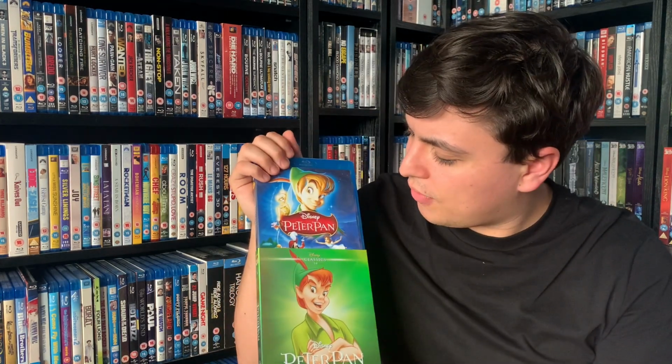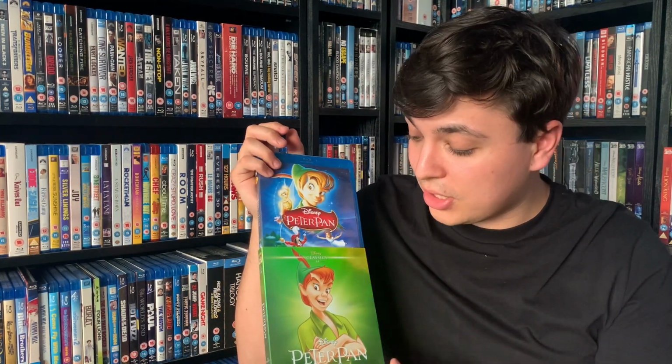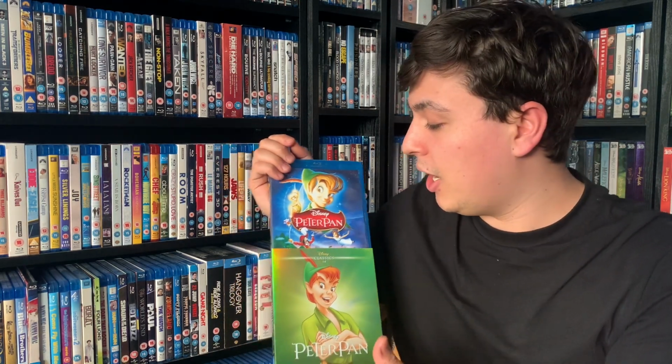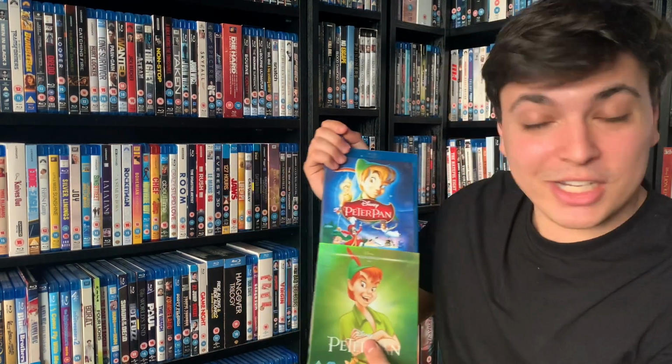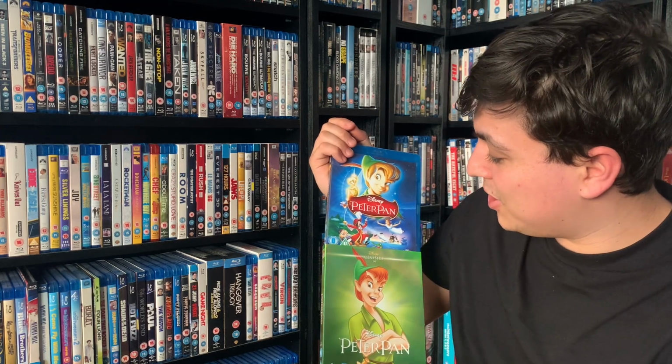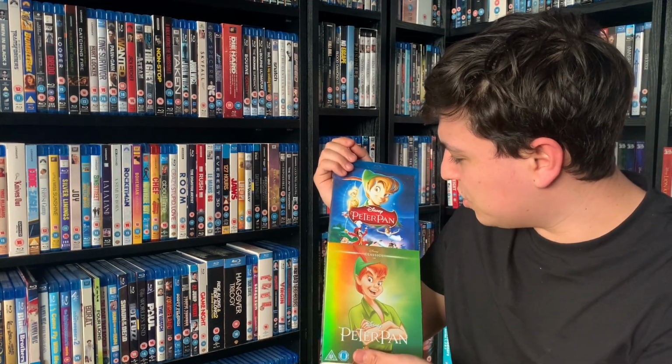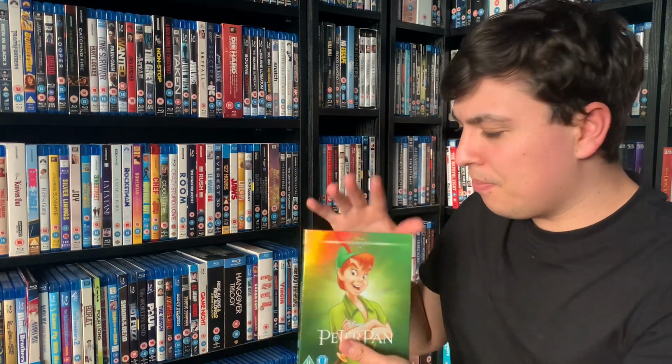You've got the original cover. Again, owned a few of these on DVD. When I was a kid, Peter Pan was one of my favourites, hence why I've picked this one out to show you. So this again, I actually had this on VHS as a kid. So opening this up and seeing this, it takes me straight back to the VHS cover, which I'm pretty sure was the same. But yeah, really cool.